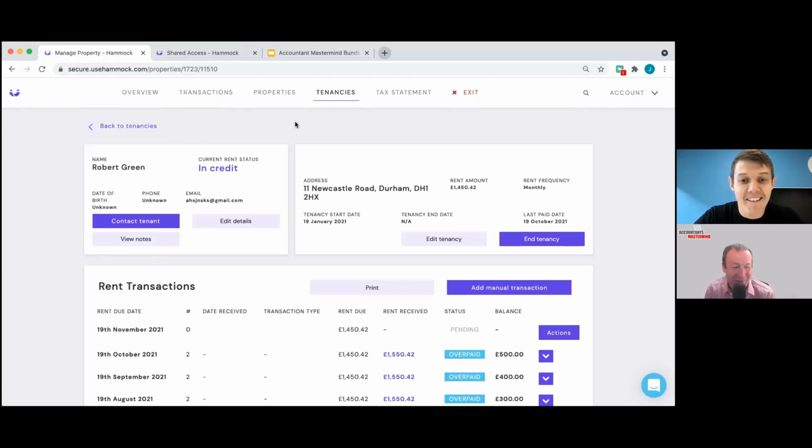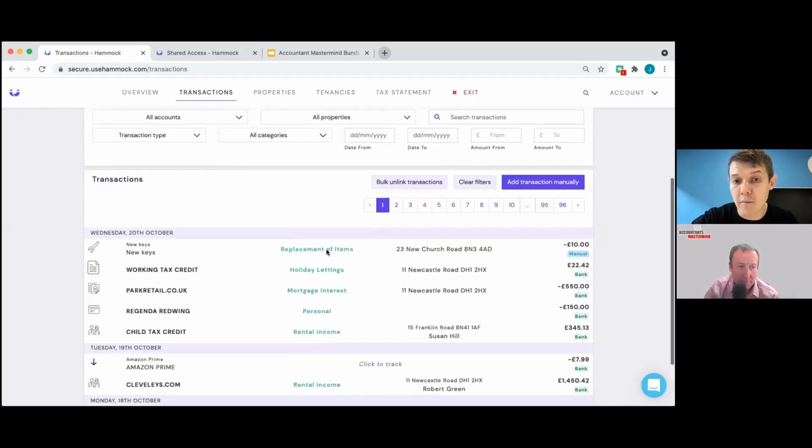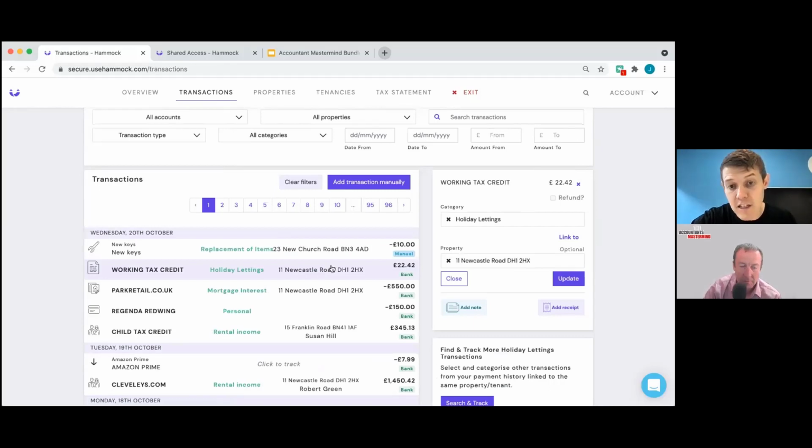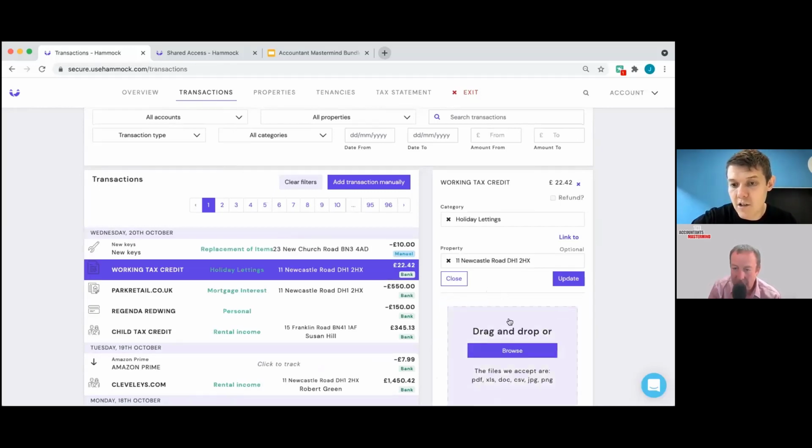Jeff has asked, sorry if it's been mentioned and I've missed it, but can you attach the expense receipt to the expense transaction? Yes, you can. You can do it from here or from the mobile app. Any transaction that you've tracked, you click on any transaction that's been categorized, you can add a note, or you can add a receipt. Just click here, drag and drop. Or if you're using the mobile app, just take a photo and you're done.